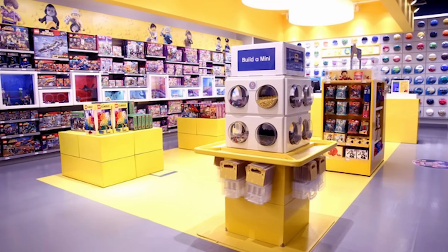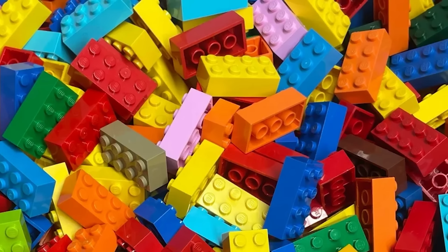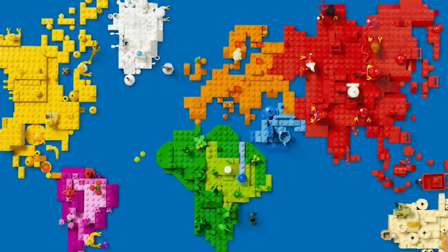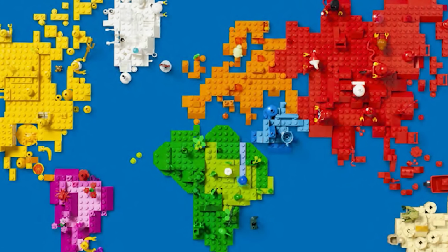Now, as you may know, LEGO is the largest toy company in the world, but that wasn't always the case. Back in the 1960s, LEGO wasn't big enough to handle the worldwide supply of LEGO bricks from its own facilities and factories. As a result, production was outsourced to countries around the world, and many of these factories were owned by or cooperated with third parties.